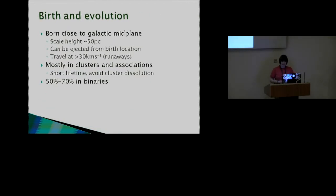So massive stars have a bit of a specific birth and evolutionary trajectory. We believe that they're born overwhelmingly close to the galactic midplane, only having very short scale heights of about 50 parsecs or so. They can be ejected from their birth location, and I'll go on to talk a little bit more about this later on. But when they are ejected, it can be at very high velocities, so over 30 kilometers per second. And we refer to those stars as runaways.